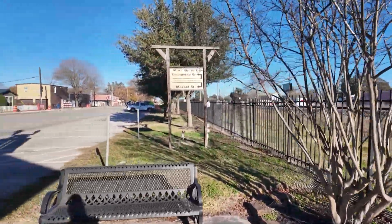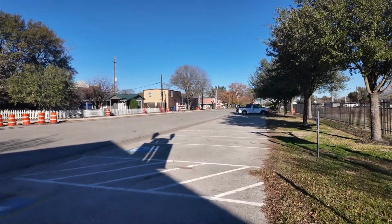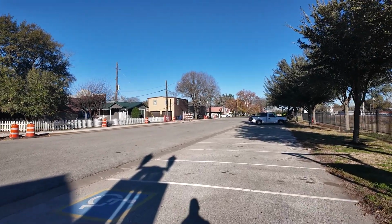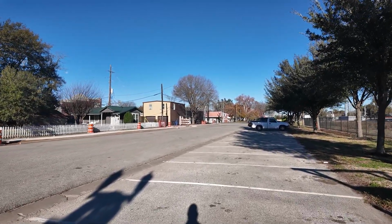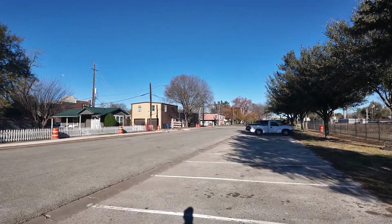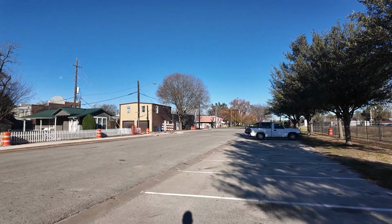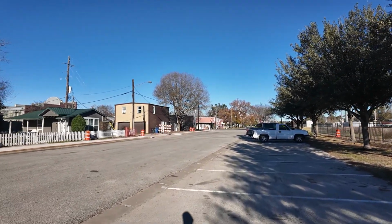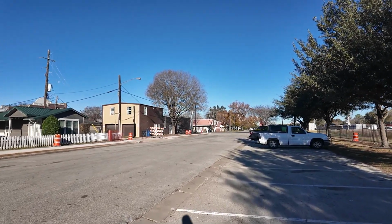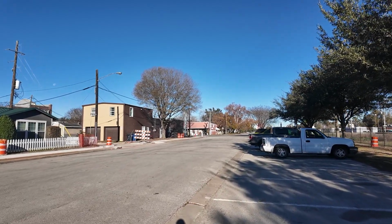So yep, the railroad still comes through Tomball today. But it is really interesting how the railroad can really help with the local economy, because once you get heavy transportation into a city or a town, whether it's the railroad or nowadays a freeway or major highway, it brings in a lot of people to help support the local economy.